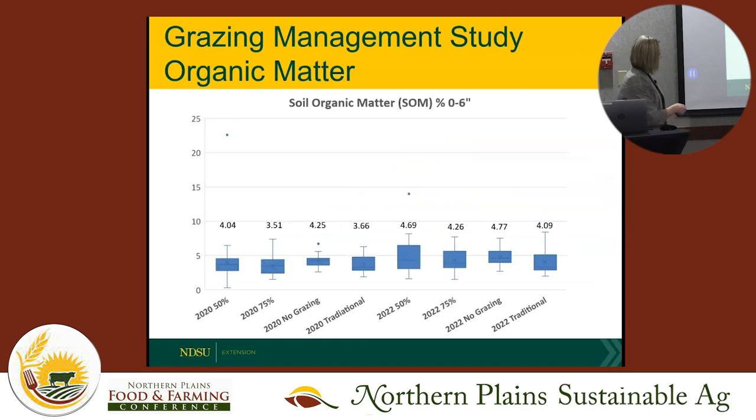Soil organic matter, here's our pre-treatment levels. And we've seen our grazing treatments increase by about 0.75% in just over 2 years. Our cover crop only increased by about 0.5%. And there was a slight increase as well in just the traditional cropping system, of around 0.25%. But 0.75% in 2 years is pretty good in terms of organic matter response. And this is in topsoil. We did look at 6 to 12 inches, but it just takes longer to see that impact there.